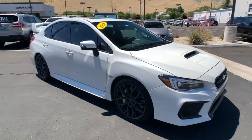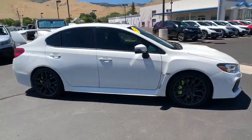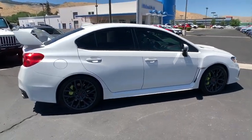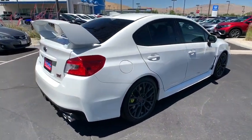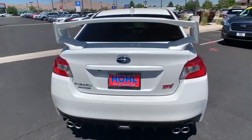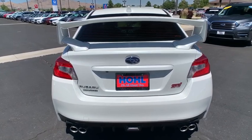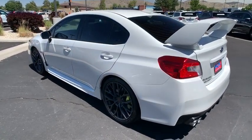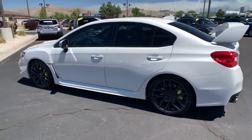We are pleased to show you the 2018 Subaru WRX. The Subaru WRX is built with performance in mind. Not only does it provide corner-hugging ability and power galore, but it also provides fantastic fuel efficiency. Plus, you get the dependability that we've come to expect from a Subaru. This vehicle has less than 20,000 miles.